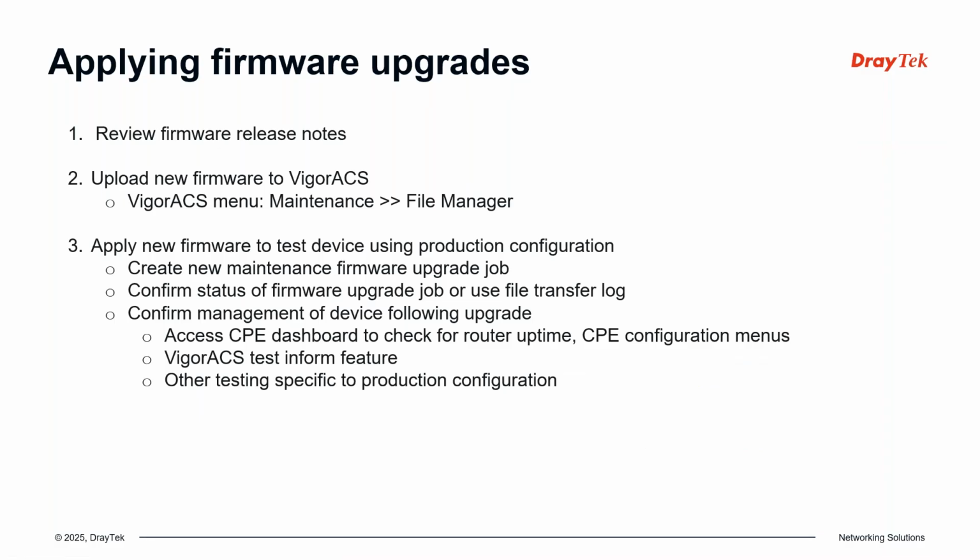Once the firmware has been applied to that test device, you'd want to look at the management of that device. Can you access the CPU dashboard and check for the router uptime? I mentioned the router uptime there. It's a dynamic value in the CPU dashboard of Viger ACS. So if you see that dynamic value, you know that ACS has been able to contact the device and retrieve the current value. You could also use the CPU configuration menus, go through the different menus available on the device and ensure that the information is available to you.